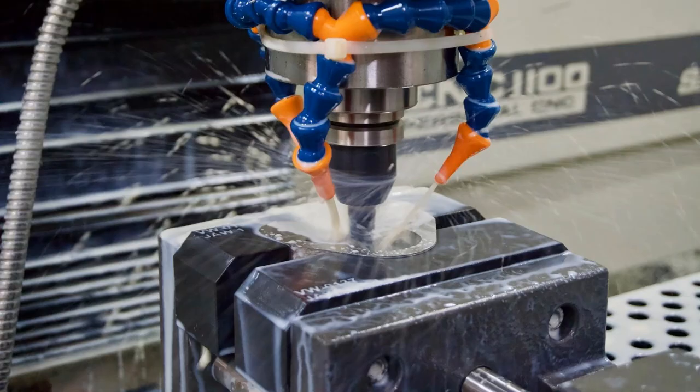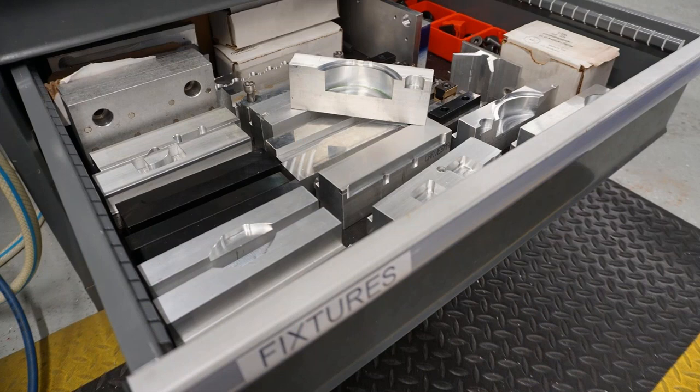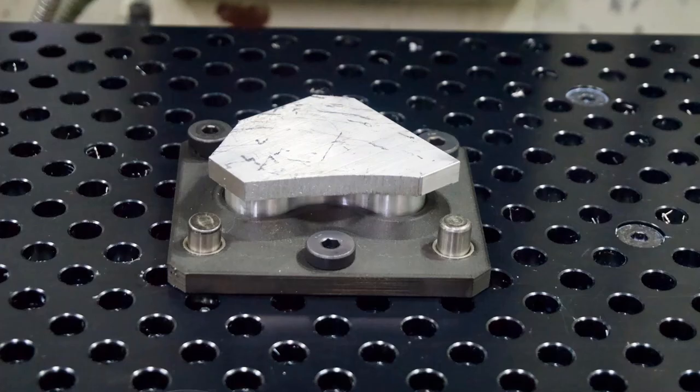Speaking of which, soft jaws and machining fixtures is my personal favorite. These are just Markforged soft jaws holding this component. You can replace your fixture drawer with Markforged components. This is a fixture for an engine mount that has two machining operations, one on each side, meaning it has to get flipped over. It's a very custom shape.